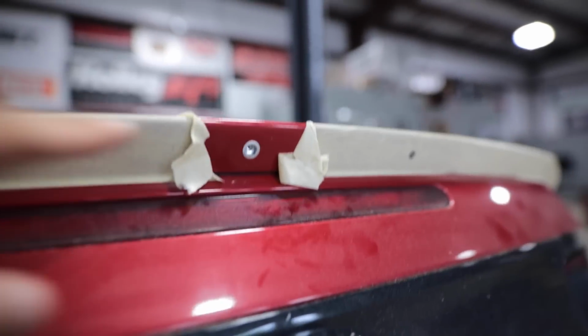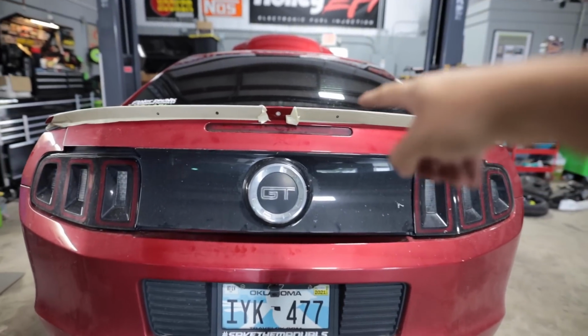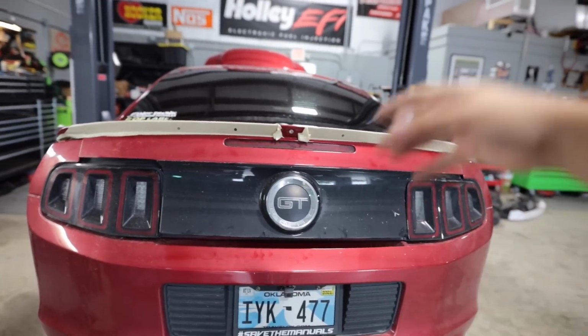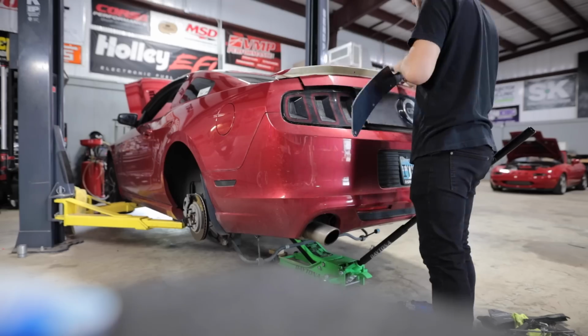Alright, so there we have it. First riv nut installed into the back. So now I'm going to attach the wicker bill up into that first middle one, mark all of our spots going out towards each side. Once we got the spots marked on our masking tape, we'll drill holes, remove the tape, and then put all the riv nuts in. And then we should be able to hang it.